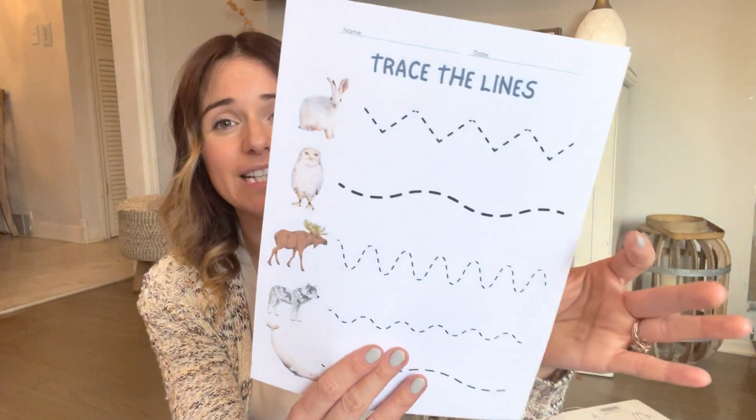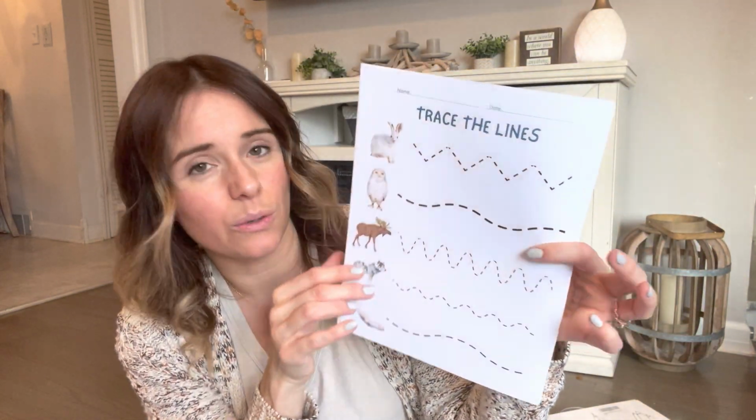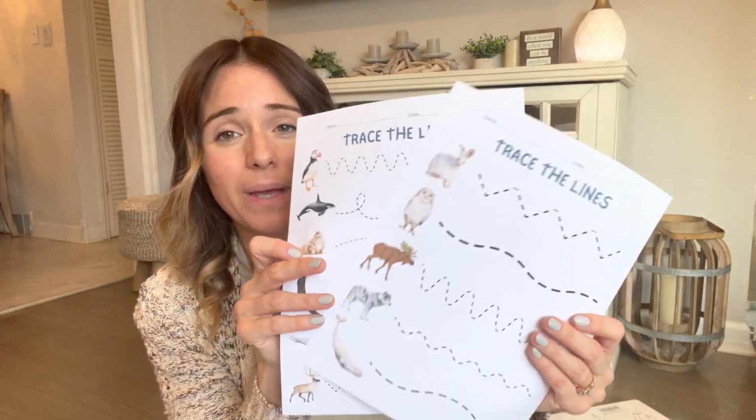And then for my 3-year-old, so that he can feel included, it looks very similar, but we can talk about what animal it is, and then he can trace. So good for pre-writing, pencil control, all of those things, and there are a couple pages of that.